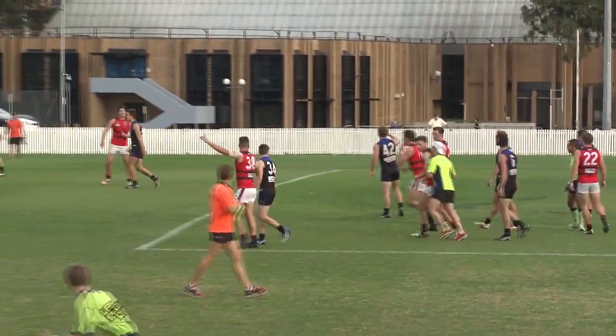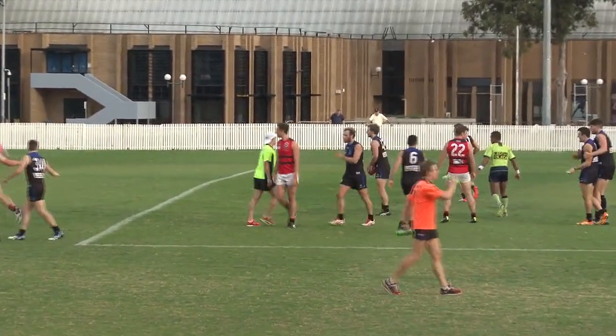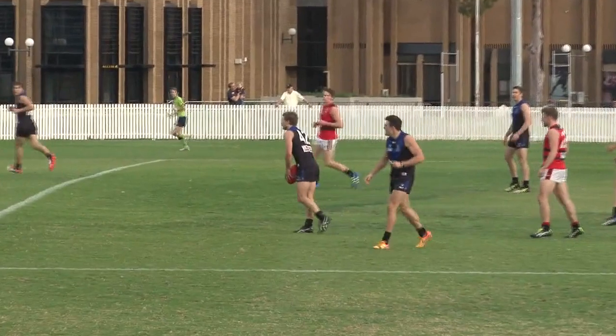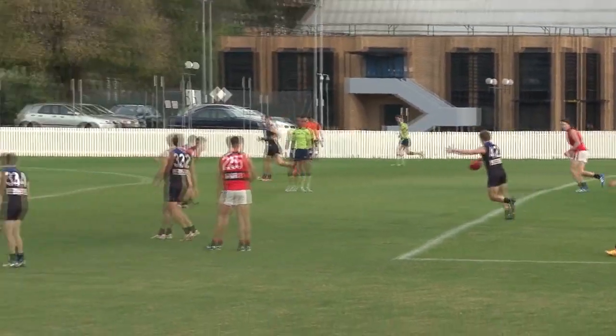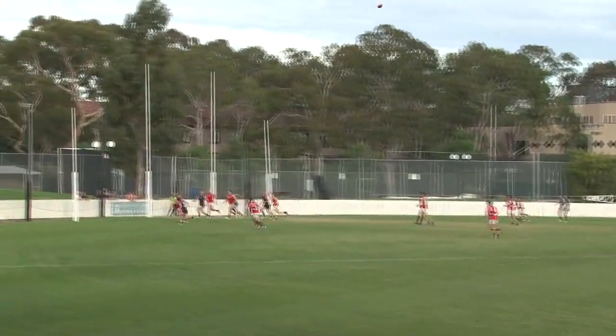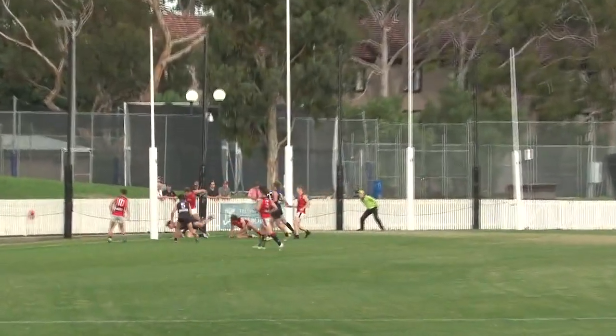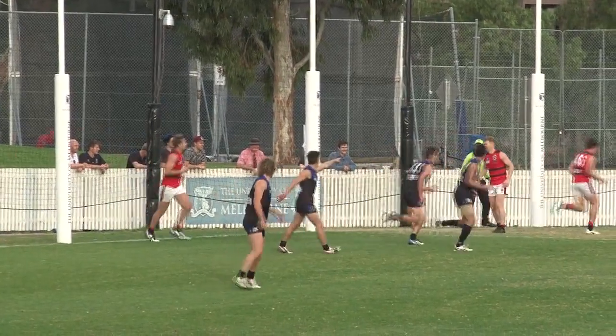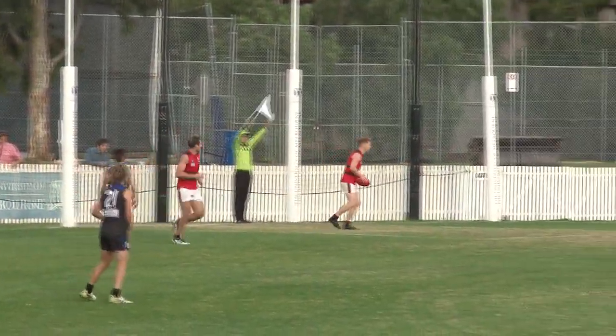In the meantime, the ball is in the hands of Richardson, who is directly in front. I was just going to say, it's about 48 metres out. Can he go back and bang this through? He's loaded up. He's loaded up. Towards the left it goes and punched through. Last line was Noonan for Old Xavs. Goes through for a behind.